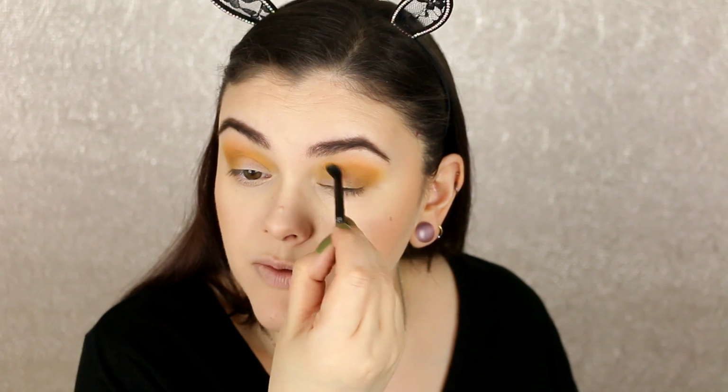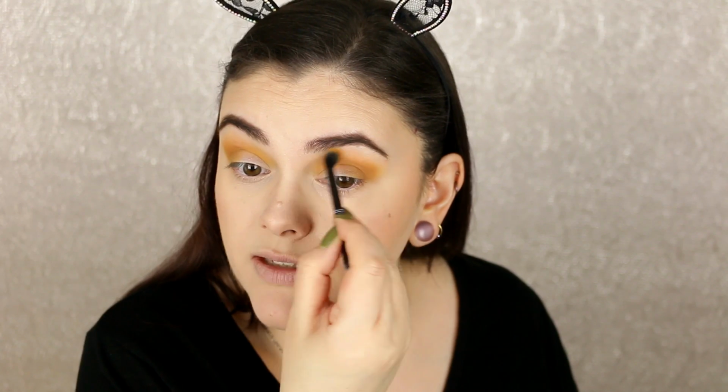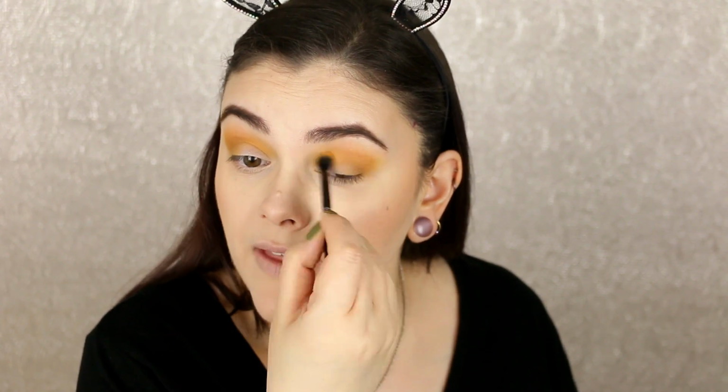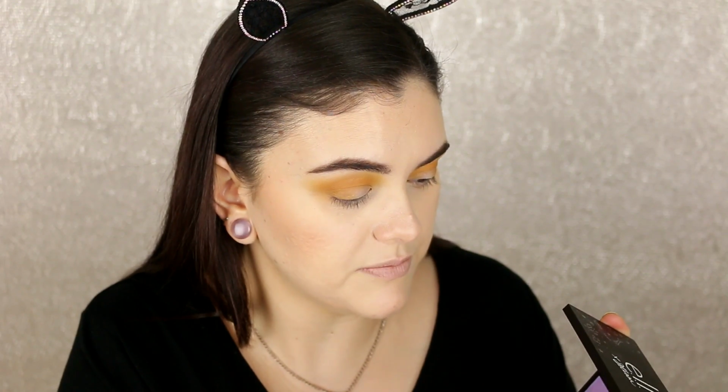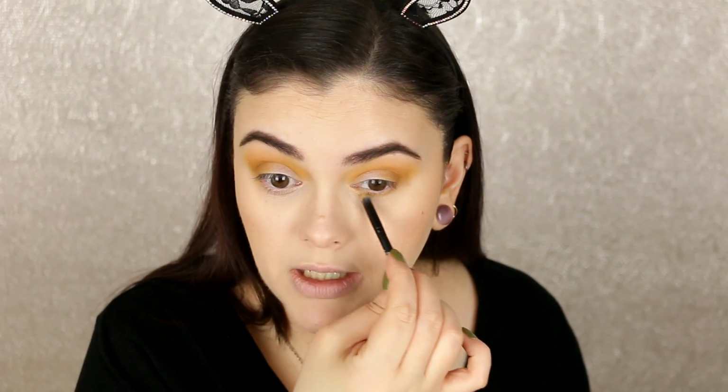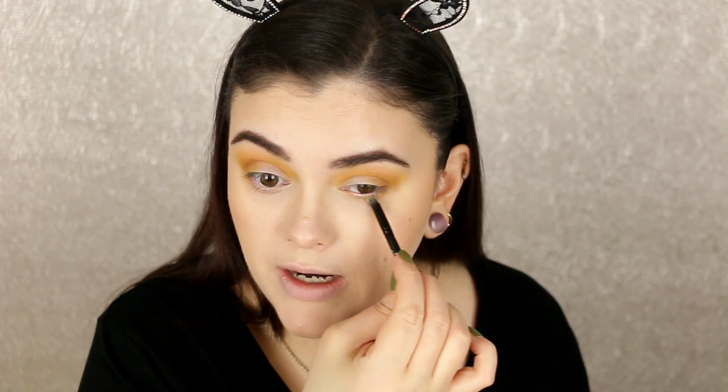I'm gonna go back in with that little tiny blending brush because I actually really like this brush. And I'm just gonna blend the edges of that BFF shade and just kind of bring back that mac and cheese goodness. Oh, that is so pretty. Alright, I'm going to go in with the little tiny brush that's on this as well. And I'm going to take that mac and cheese color and I'm going to apply that on the lower lash line. Okay, this brush is really good. I'm actually shocked. I didn't know what to expect with this brush, but it's actually usable and it's not scratchy.